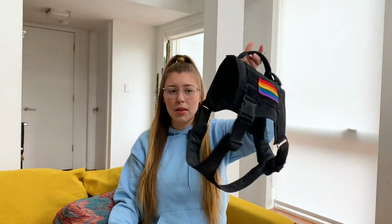And I just read a lot of stuff where if you use just a collar, it can hurt their throat if they pull too hard. So I didn't want to do that. I like the vest. I just have more control over him. It seems like he is more comfortable in something like this.